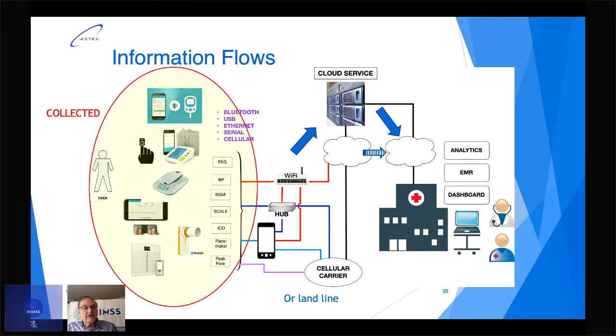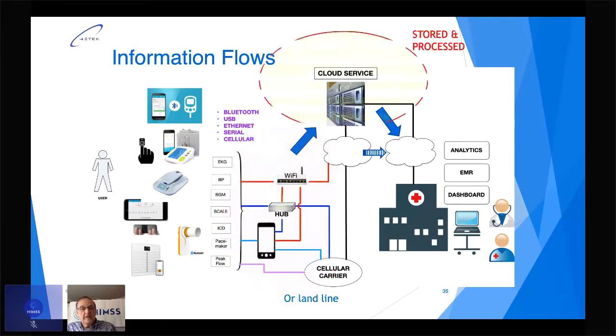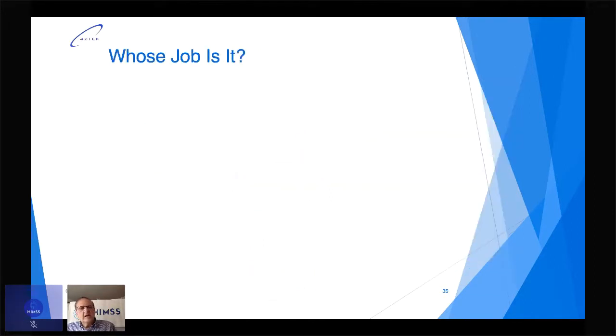Where the information is collected is where some of the vulnerabilities we're discussing can come up. There can also be vulnerabilities when the information is transmitted. The place where the information is stored and processed can be attacked. Or, of course, the hospital or clinic network can be attacked. So in all of this, whose role is it to be responsible for cybersecurity?